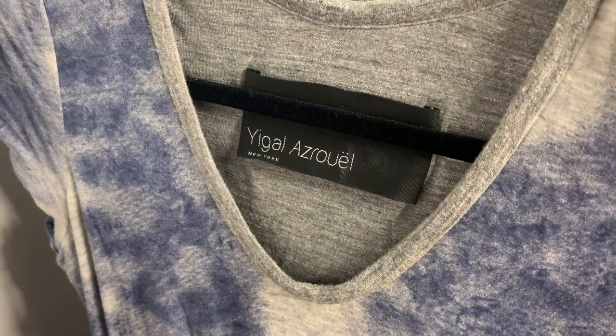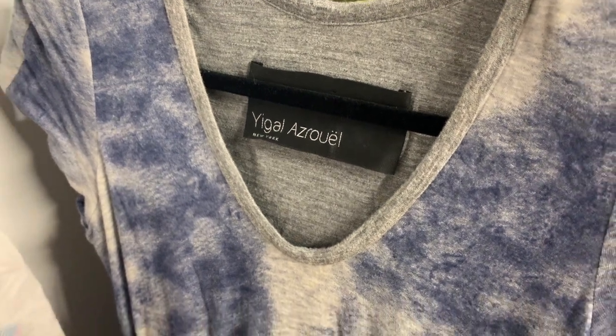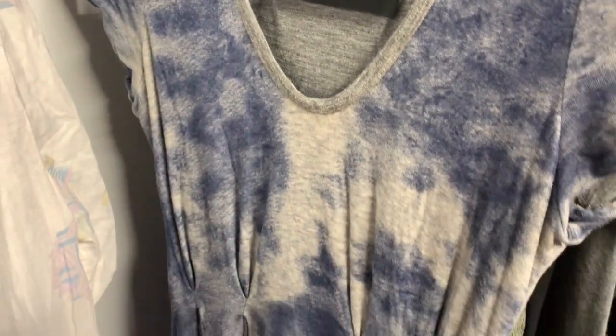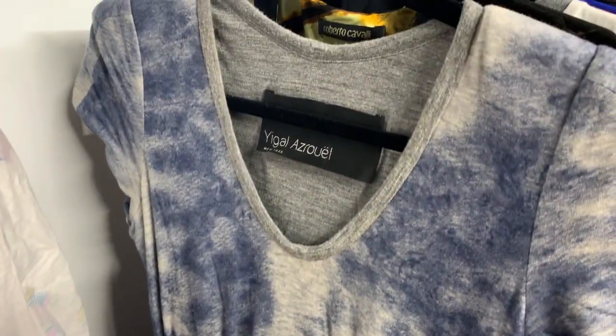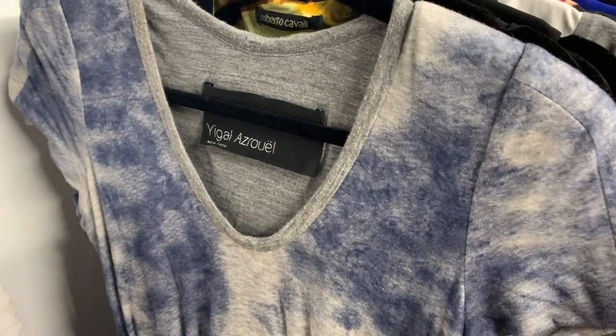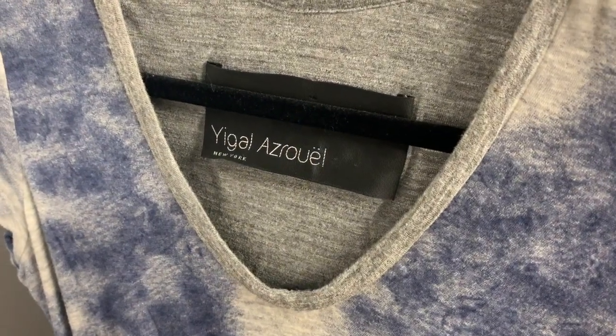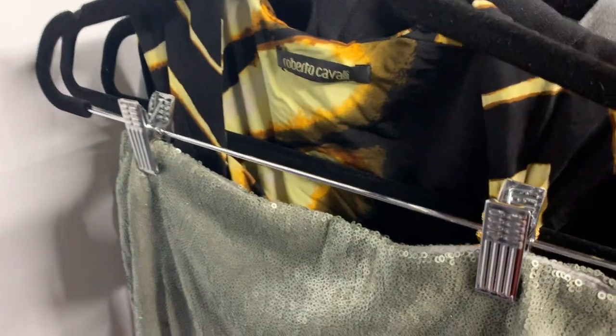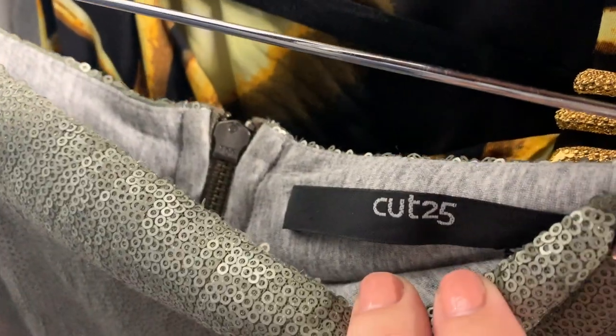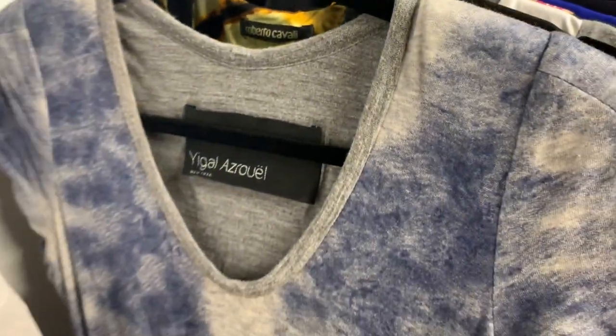Ego Azrouel is a designer that's in New York City. He is Israeli American, and he designs very modern pieces. So this is his brand here. He also has a diffusion line called Cut 25, and I'll show you that is a label for Cut 25. This is a sequin skirt, and then back to the more tie-dye dress.